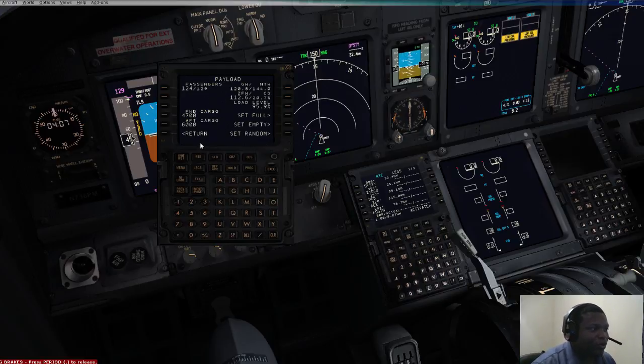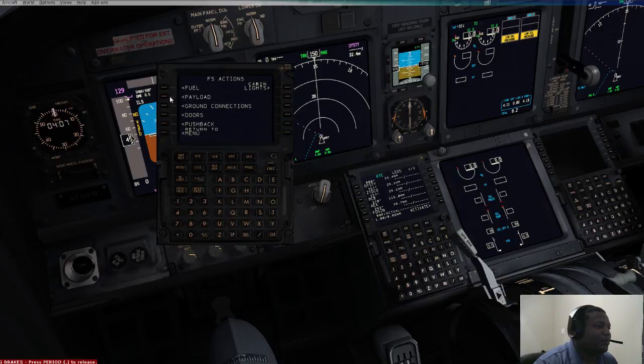So right now our gross weight is looking like 120,000 pounds. Our weight without fuel is about 112,000 pounds. So that's pretty important as well. What we'll do here is go to our fuel. We burned about half, so we'll go back up to 34%, which gives us about 15,000 pounds.